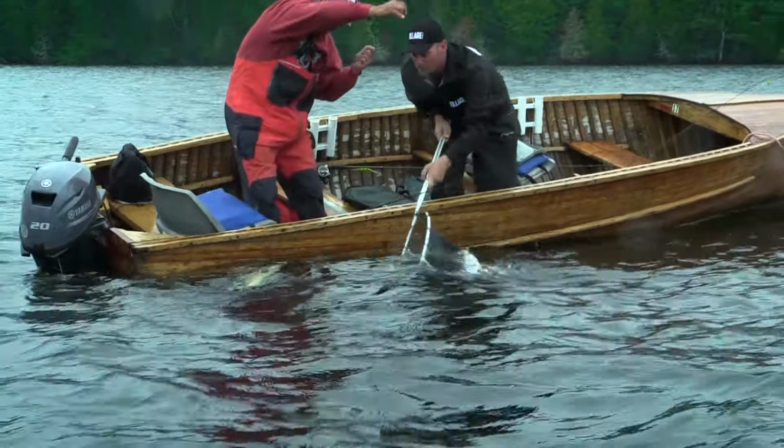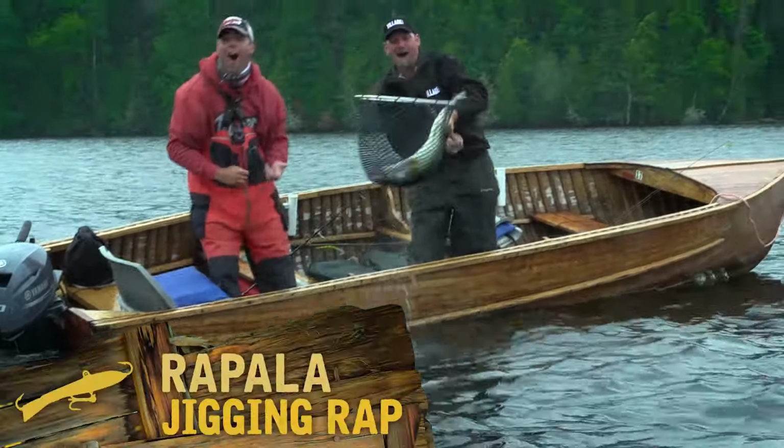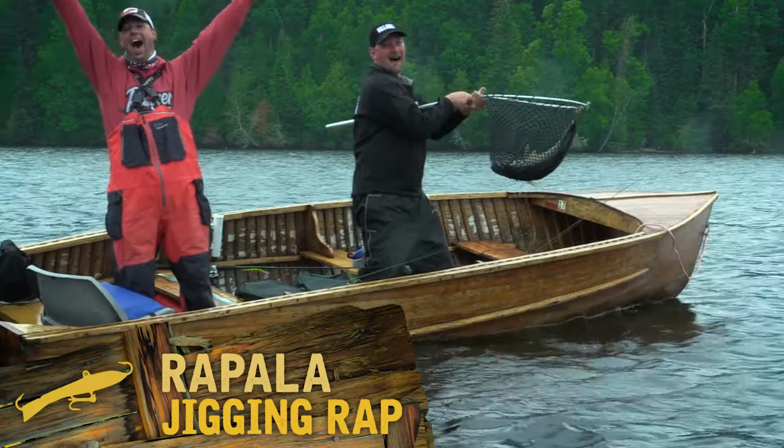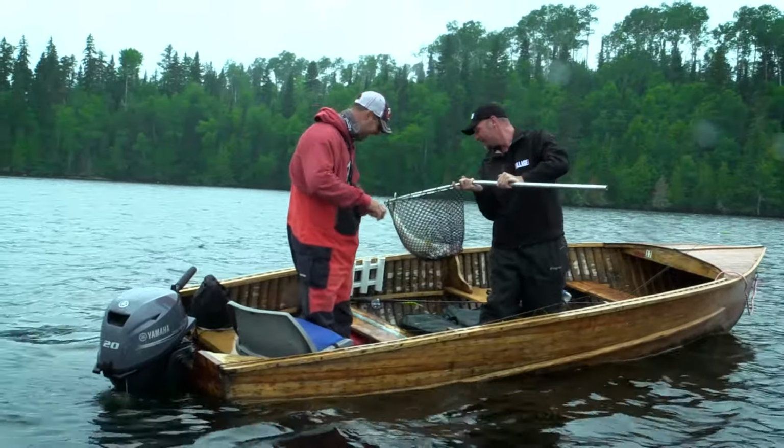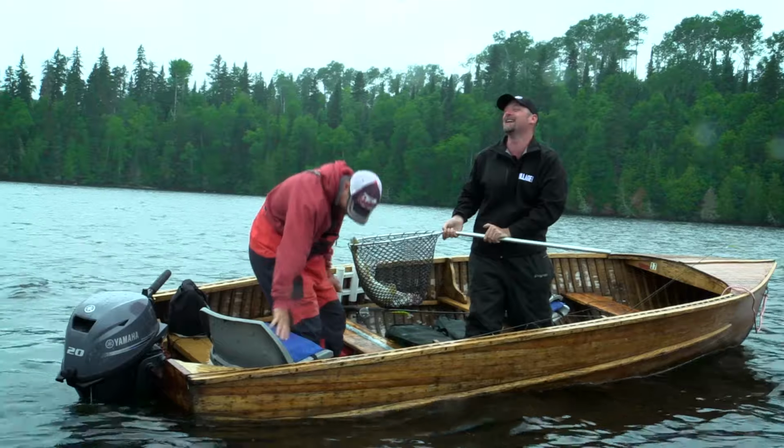Look at the size of it! I couldn't believe it. I hooked this fish. I didn't really know how big it was until I got about halfway up. I could tell when you spotted it, because your voice changed a little bit. Oh my God! Huge, just thick. What did you do?